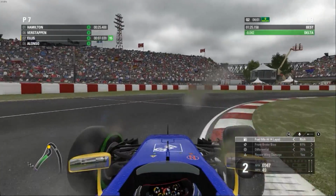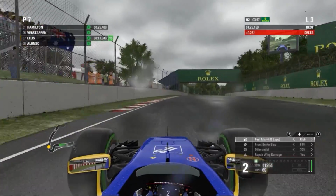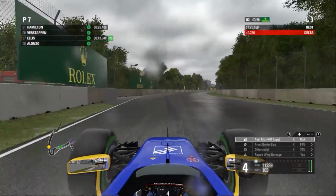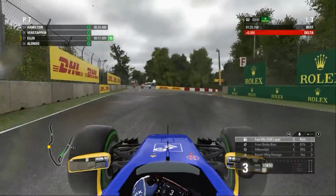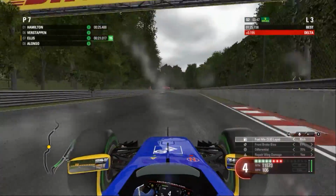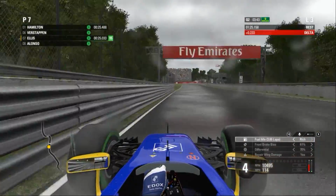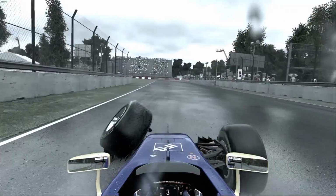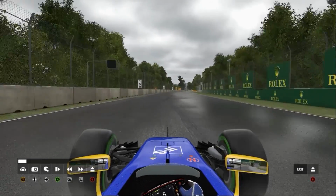Oh, yeah. It's getting pretty slippery now. Not sure we're going to be able to improve, but that's not necessarily a bad thing, providing no one else can improve either. Ooh, a little bit sideways out of there. Oh, I knew that was going to happen. I tried to back off. Let me know you're alright. Oh, dear.